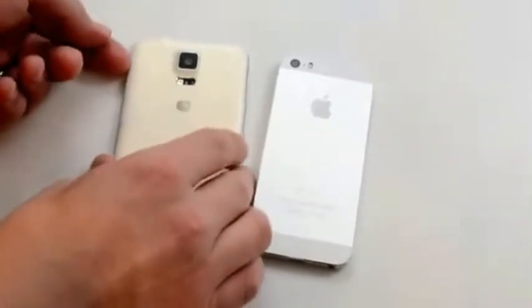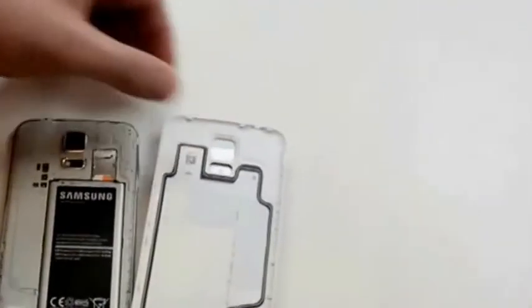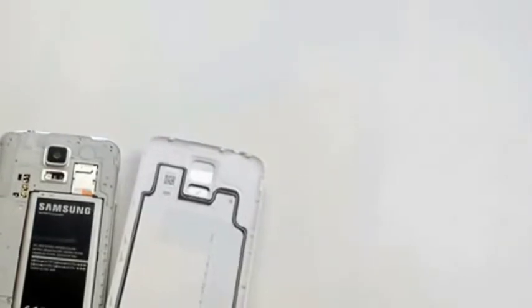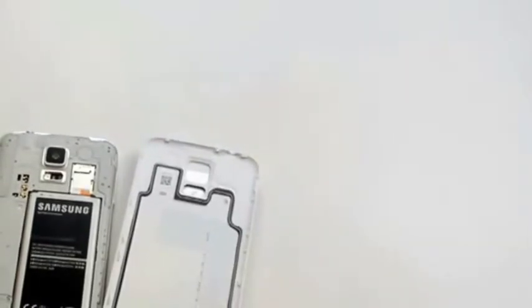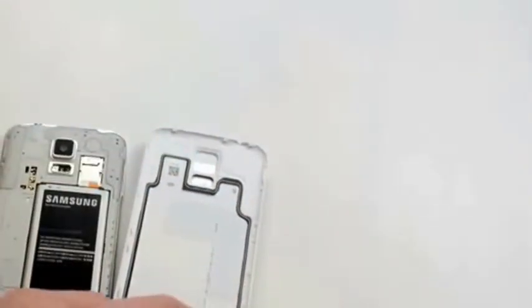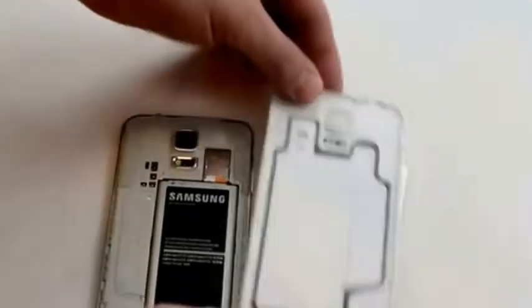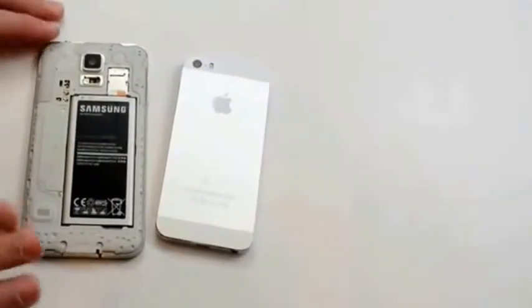Now, with this plastic back, we can actually take this off, and we have a look at another feature that you get with the Galaxy S5 that you don't get with the iPhone 5S. This small gray thing right here is actually kind of like an O-ring that keeps water out of this area. And there's a small plug on the bottom that covers your charging port. And with that, your phone can survive up to 30 minutes in about 3 feet of water.